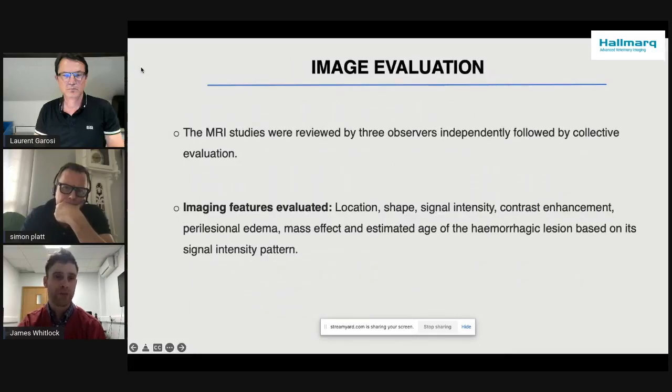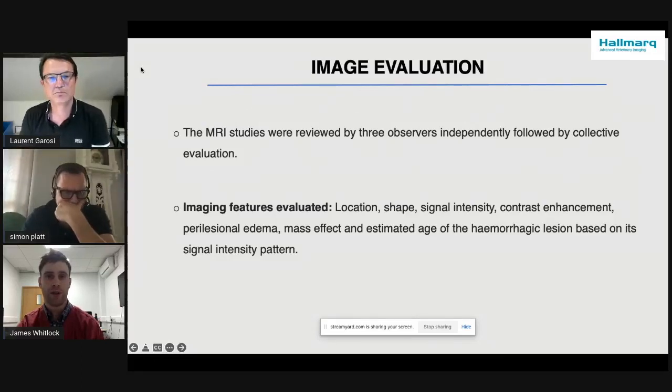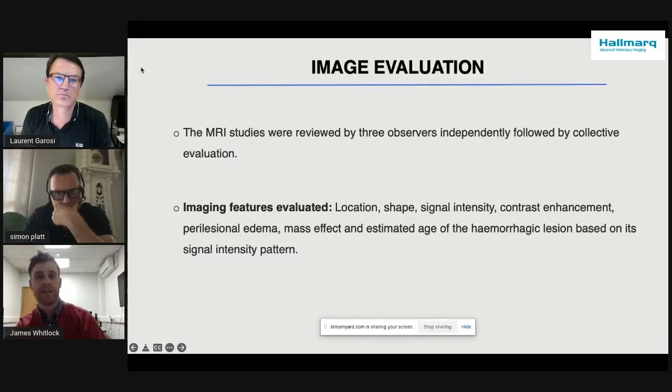So in terms of image evaluation, the MRI studies were reviewed by three observers independently, and then we collectively evaluated the images and made our final conclusions. The imaging features we looked for were the location of the hematoma, the shape of the hematoma, the hematoma's signal intensity, the presence and nature of contrast enhancement, and the presence of perilesion edema and mass effect. We also tried to estimate the age of the hemorrhagic lesions based on their signal intensity pattern, correlating that to the patient's first presentation of neurological signs.